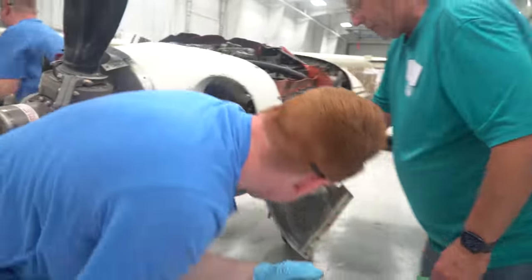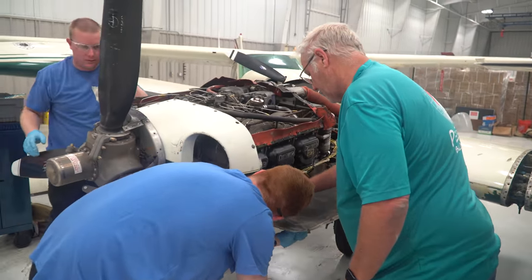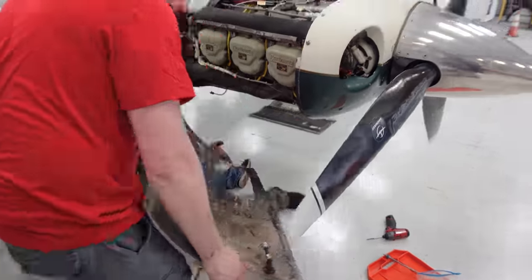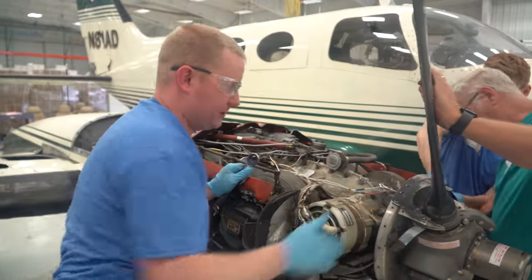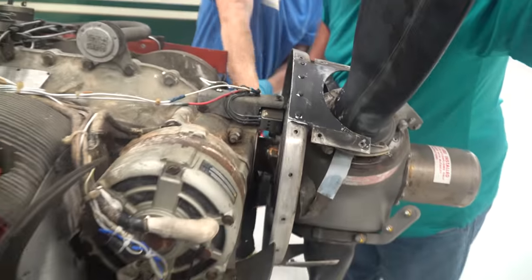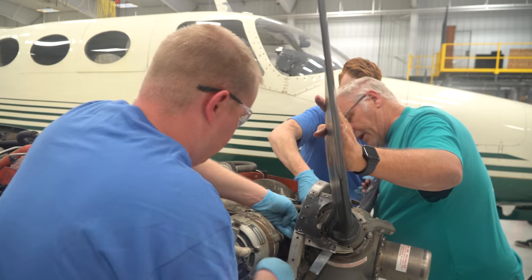Got it. Where's the other one? Right here. My cheek panel off. Right now we're taking off the propeller. It's mounted right to the front of the crankshaft, so it's held on right here. Once you get those bolts off, then the propeller's off. Yep, pretty much. What do we need? One more?